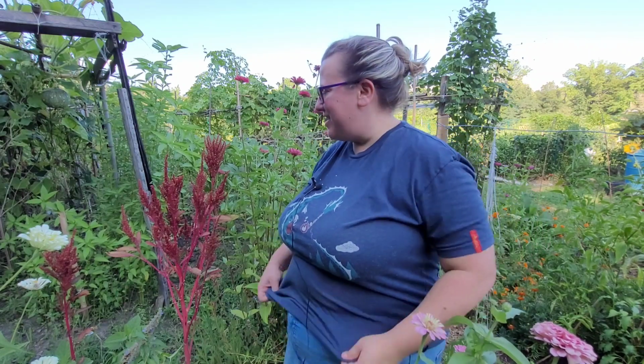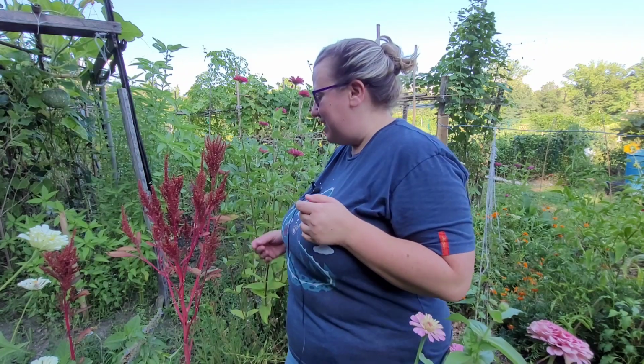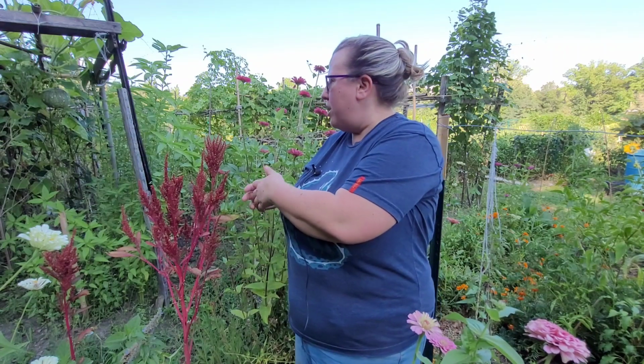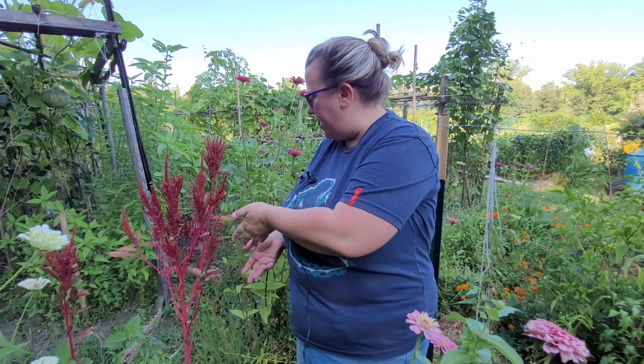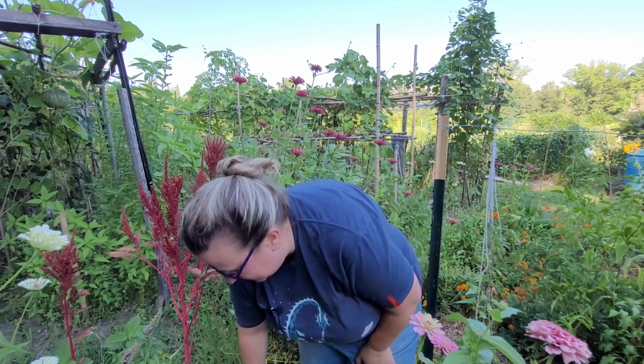One of the things I want to do this year is harvest Amaranth seeds and try them out. And I've been watching videos on the best time to harvest them. And it seems like there's a delicate balance between you can either let them dry up and fall over, or you can harvest the seeds when they start showing signs of actually having seeds available.